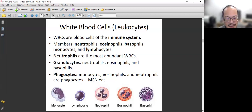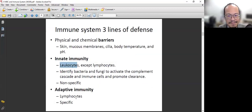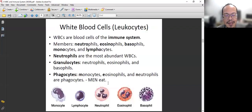So those are the leukocytes. These serve as the innate immunity. Lymphocytes serve as the adaptive immunity. All right. They identify bacteria, fungus, because their cell membrane or coating are different from human, so we can recognize them. All right, so these are the leukocytes.